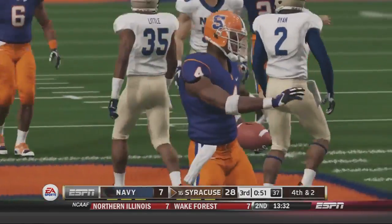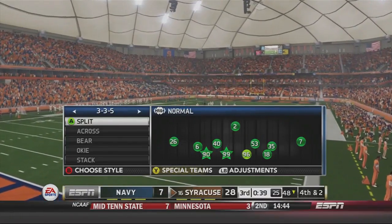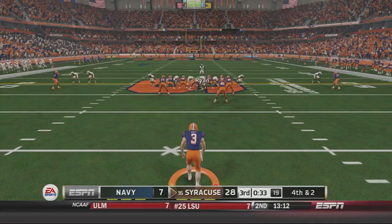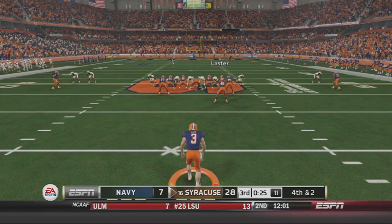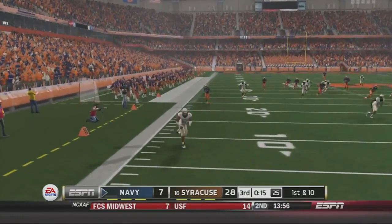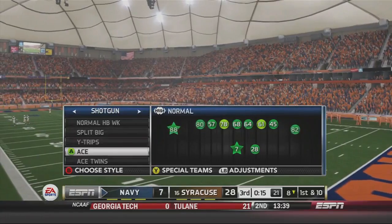Great tackle by Navy. Stopped the halfback in the middle. No yard gains. Fourth and 2, still on the 48. You shouldn't feel the need to go for it on fourth down, I wouldn't think. Syracuse electing to punt. Syracuse with an accurate punt to pin Navy back on the 8-yard line. First and 10, 15 seconds left in the third quarter.